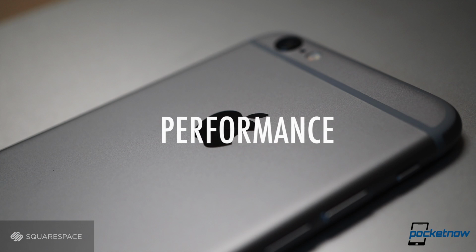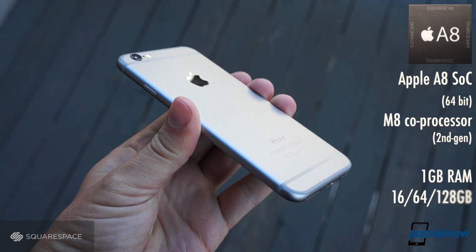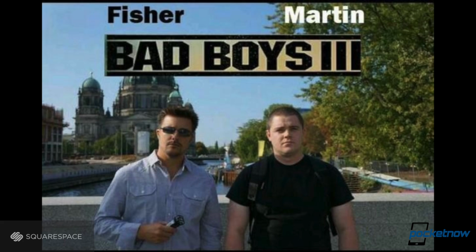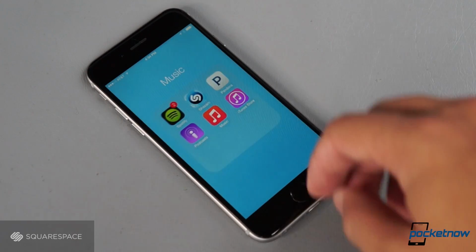Powering the entire iPhone 6 experience is Apple's new A8 system on a chip. Now, the phrase dual-core processor with 1 gig of RAM is enough to put most spec nerds to sleep, proving once and for all that you shouldn't listen to spec nerds. At least, not only spec nerds. Because the new iPhone is one of the smoothest smartphones we've tested.